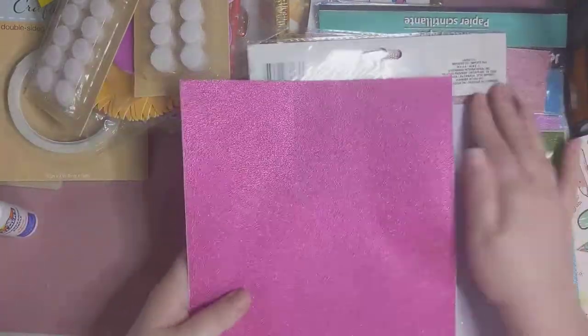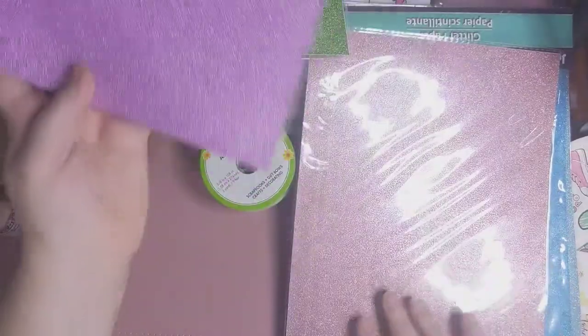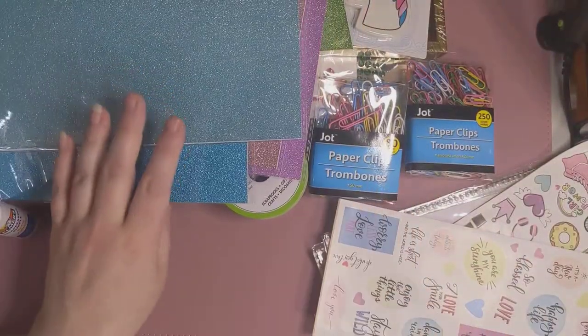Okay, I'm not gonna try to put it back in there, but I got dark pink, green, a purple, a champagne, a blue, and then a light blue in that. That's all the colors they had, so I grabbed them all.